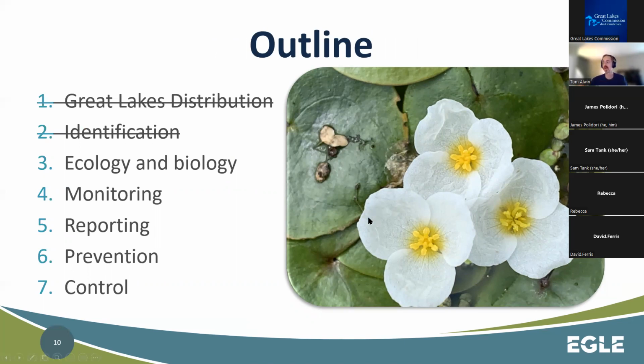This is a nice picture of some European frogbit flowers. Those clear 3 petals are kind of nice and really differentiate. And that's some smaller duckweed there off to the side too. So a couple of species there to look at.